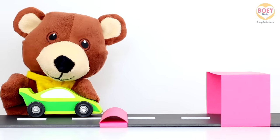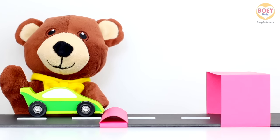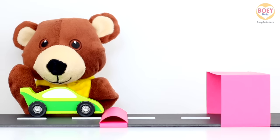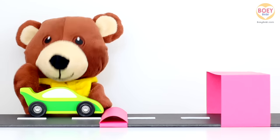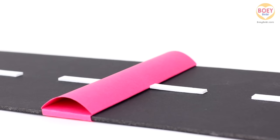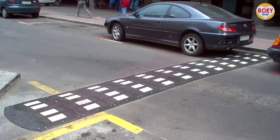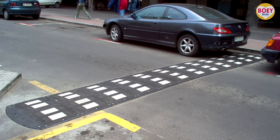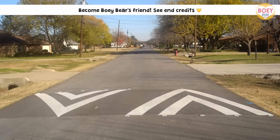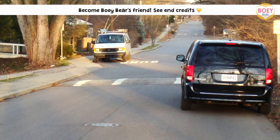Broom, broom. Hello, Boey. Hello. What are you doing today, Boey? I'm playing with cars. And I've got a speed hump. Ooh, a speed hump. Have you seen them in real life? Speed humps make cars slow down. Cars have to drive slowly over it.